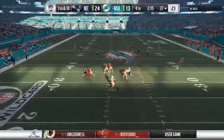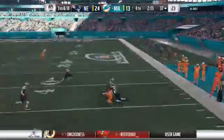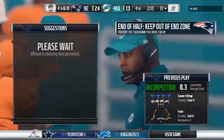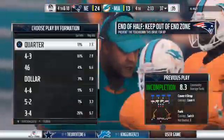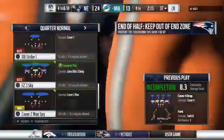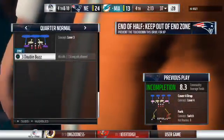Now on 3rd and long, they'll look to throw. And he couldn't hang on to it through the contact. Incomplete. That would have been a great catch, but it's real difficult to hold on to it because it was contested all the way. Would have been a great play if he'd been able to haul that one in.